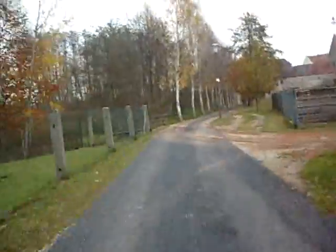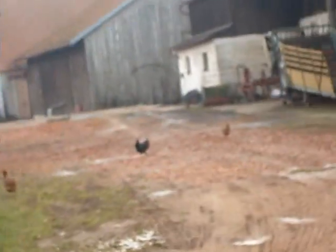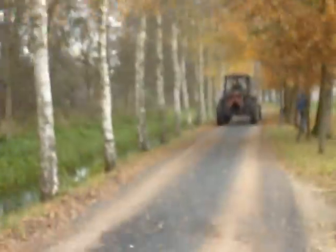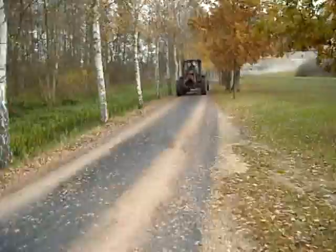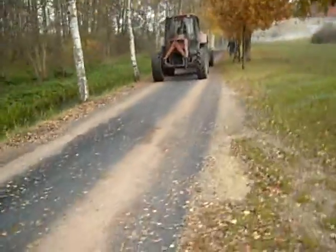But yeah, there's some chickens. They're all like live, running around chickens. Pathway where we started. So yeah, that's basically where we live, the town.